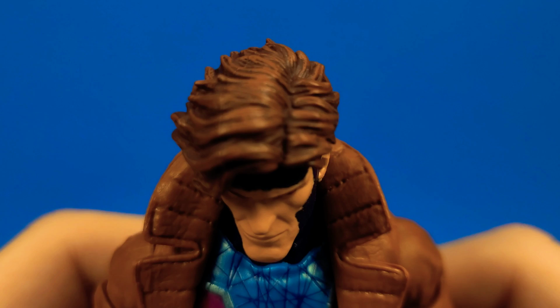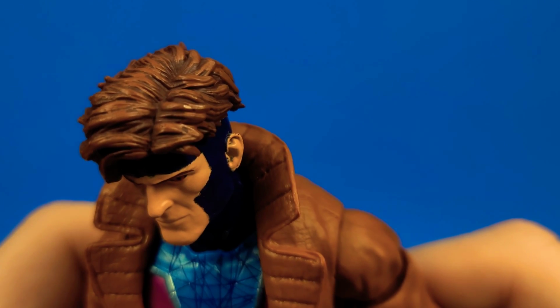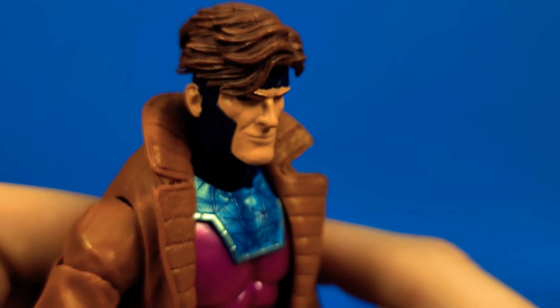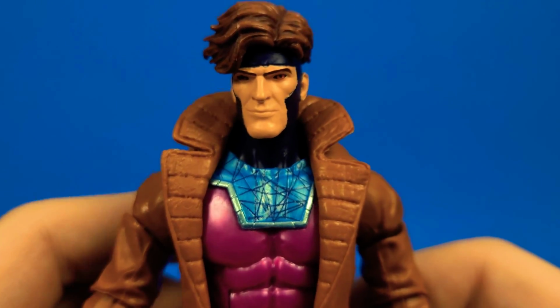But while we're on top, look at that hair. You can see that it's a brown with a darker brown wash over it to bring out the details. I mean, that hair looks fantastic. A lot better than the other one they released.